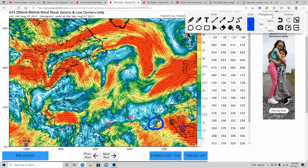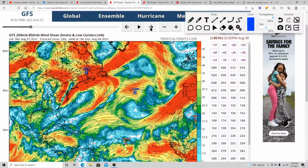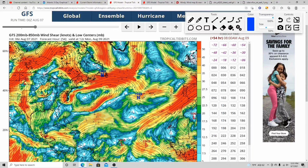So you got this one here, which is Invest 92L. You got this other disturbance here that's got the 10% chance of development. And we got this one here to watch. And this is your wind shear, 200 millibars to 850 millibars. You're going to see here as we get over the next couple of days, Invest 92L is pretty much shredded apart at that point. There's actually some wind shear that could get involved with that system.